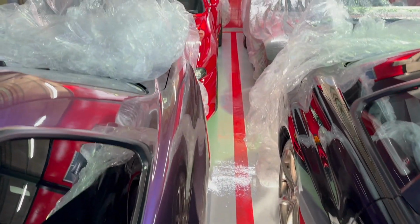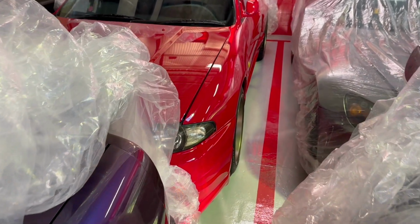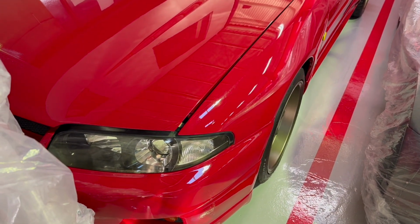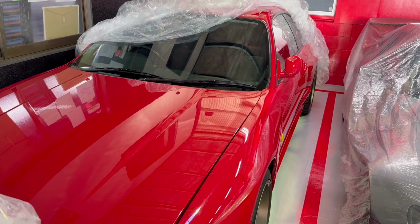I'm holding the buttons on my jacket as I pass through here. I don't want any zippers or buttons touching any of these cars, and we're pretty wedged in here, so I'm not going to be able to get the best shots of this one. But again, go to the website, take a look. This one's on the website. It's still available for sale. It's a Series 3 R33 GTR in red.